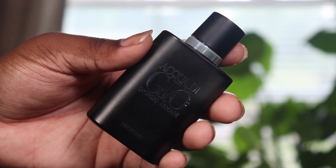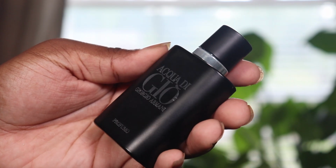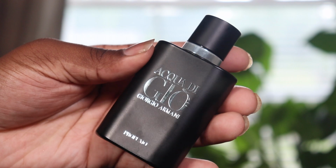Just look at it. So this next fragrance is Acqua di Giò by Giorgio Armani. This one is a banger. So the top notes of this one are sea notes and bergamot. The middle notes are rosemary, sage, and geranium. The base notes are incense and patchouli. Again, there's that patchouli because y'all know I love patchouli in my fragrances.